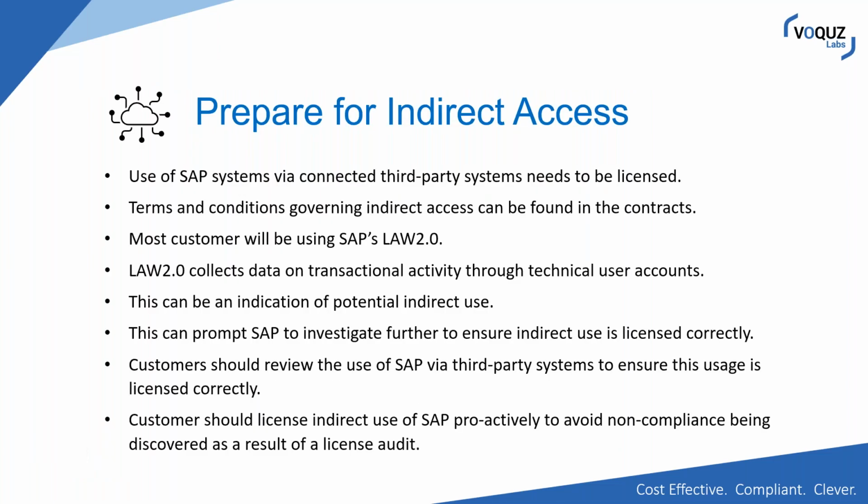compliance. So, preparing for indirect access: use of SAP systems via connected third-party systems needs to be licensed according to most agreements. Terms and conditions governing indirect access can be found in contracts. Most customers will now be using SAP's LEW 2.0. LEW provides very limited data for indirect access, whereas LEW 2 specifically collects data on transactional activity running through technical user accounts, and this can be an indication of potential indirect use.